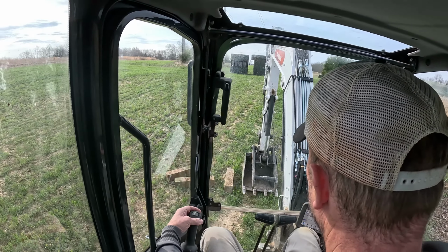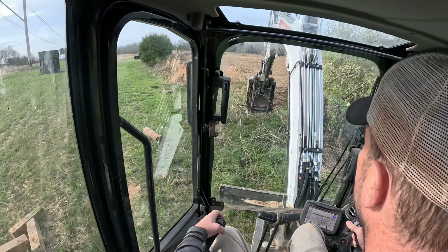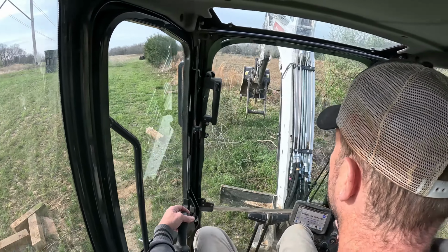Mess up for the new neighbor. Don't want to leave all this trash. I'm gonna go ahead and yank this tree and autumn olive here.